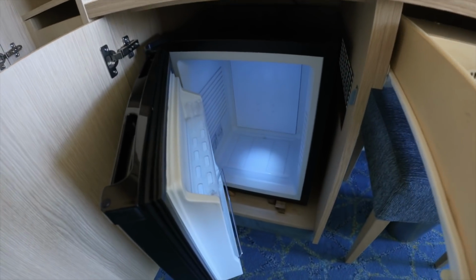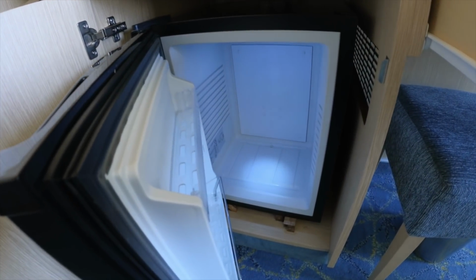Another mistake that people make is not utilizing the space in the refrigerator in their room. So remember, your refrigerator on a cruise ship is probably not a mini bar. There are a few very limited cruise lines where it's a mini bar, but otherwise it is space for you to use. But there's one more little caveat here.